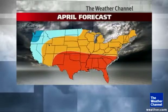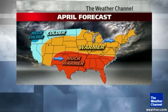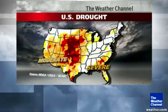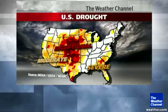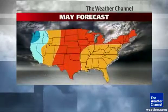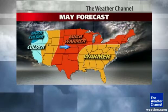We do expect that to continue on into April, where we do see much warmer than average conditions in the south and the southeast and in the east, and colder conditions in the west. Now, as we move forward toward the end of spring and on into summer, we're going to look at the drought conditions because that will have an impact on the jet stream pattern. It will feed back on it, and this exceptional drought in the middle part of the country, we think, will have an impact on the jet stream such that much warmer than average conditions will return to the plains and the Great Lakes, and that may indeed linger on into summer.